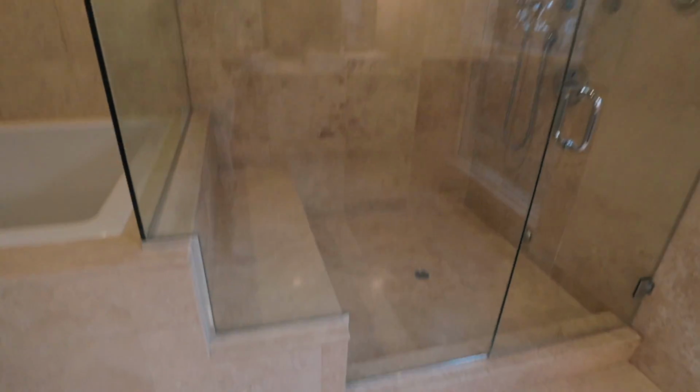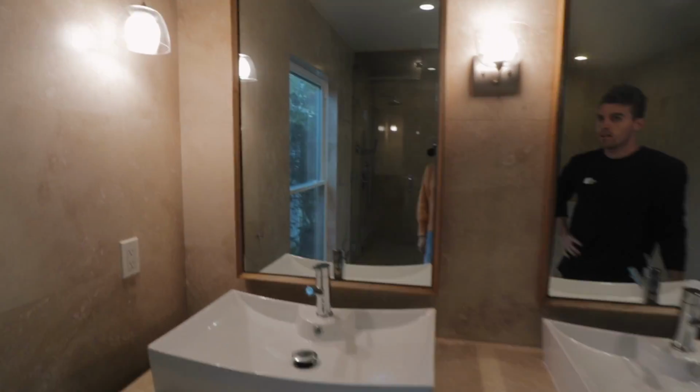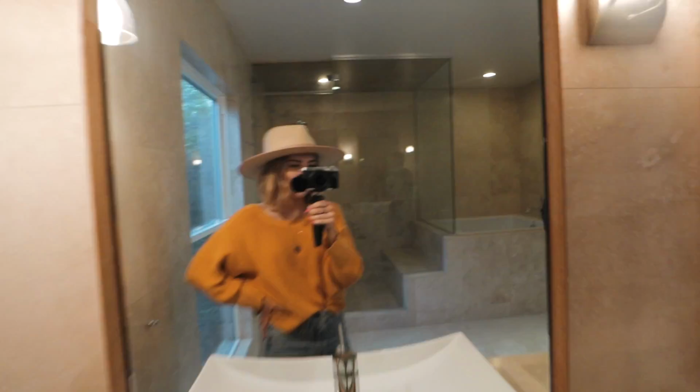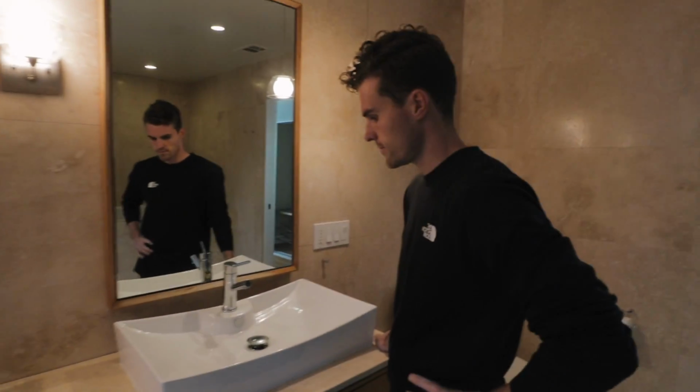So it like completely closes up and gets super steamy in there. This little window, and here are the, what are these called? Here's the vanity. Here are the sinks. Here I am. I seriously think that this bathroom, doesn't it remind you of a hotel? Yeah. I feel like we're gonna feel like we're at a spa all the time.